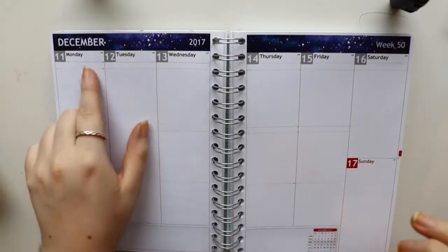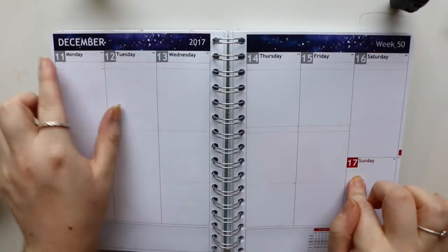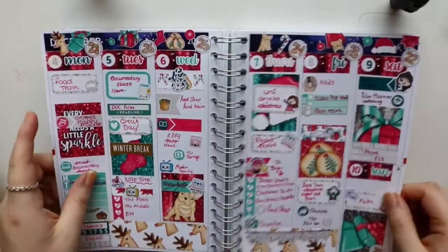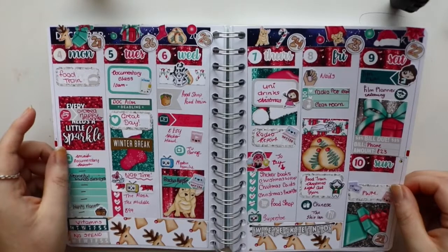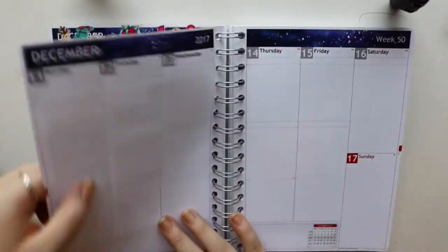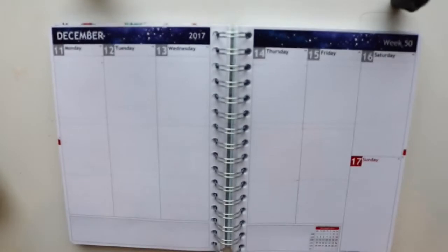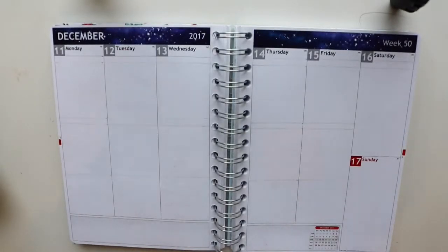This week I am planning Monday the 11th of December to the 17th of December. This is currently this week's plan with me. It's currently Saturday, but I'm going to plan for next week right now. And I'm using this kit, Native Out wrapper.